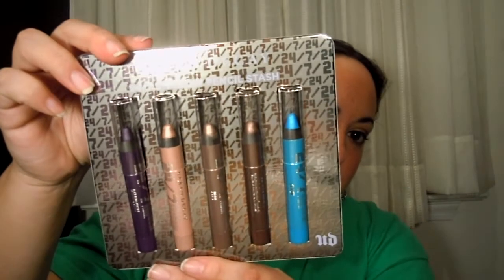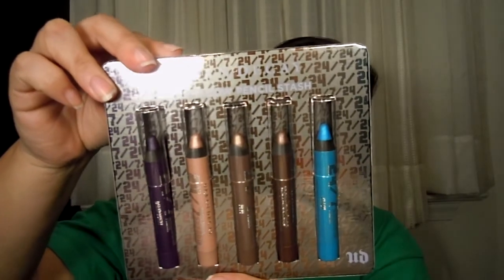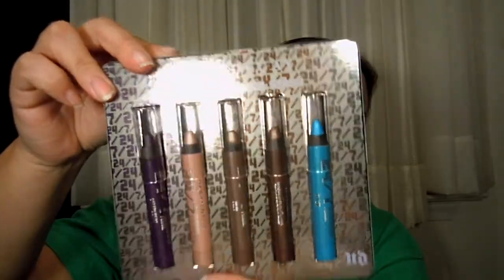The first thing is this gift set from Urban Decay that I got at Sephora, and it was $32. It's their 24/7 shadow pencil stash. I know there's probably some glare on it because this is pretty bright. But I love these 24/7 shadow pencils. They really do last. I used them as waterproof makeup. They were waterproof, and they don't crease on me. Of course, I use the primer potion underneath it.